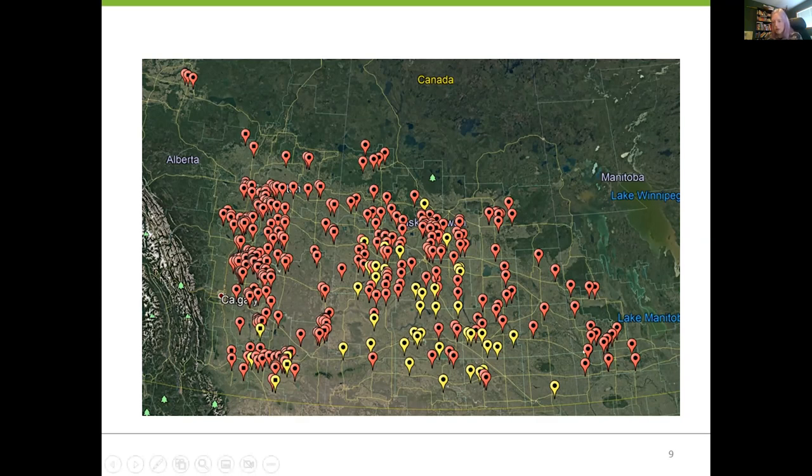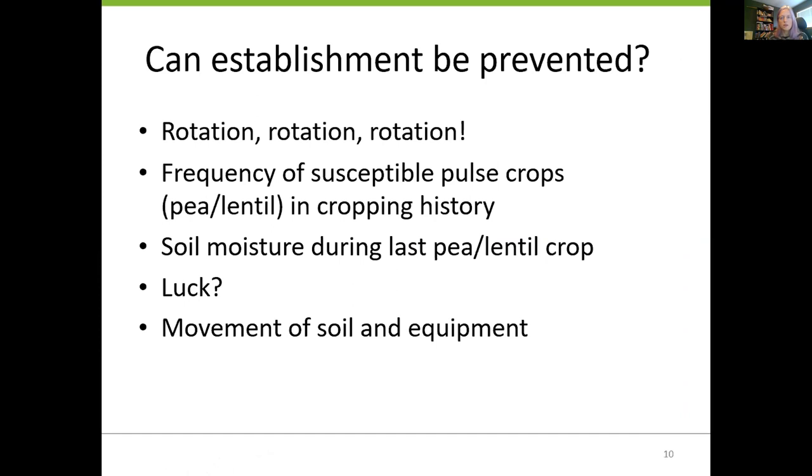And then Manitoba is over here, not quite as many pea fields just because the acreage isn't as great. So we've shown that Aphanomyces, unfortunately, is everywhere that peas or lentils are grown. But if you're a lucky producer that maybe hasn't grown peas for a number of years, or you're just thinking about starting to grow peas, the question is, can establishment be prevented?